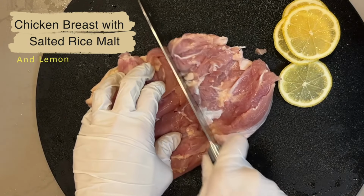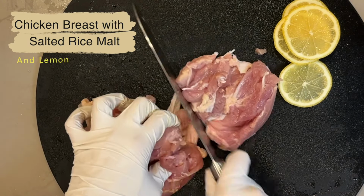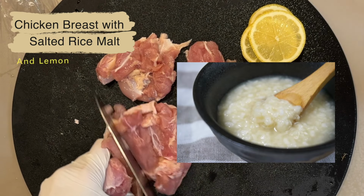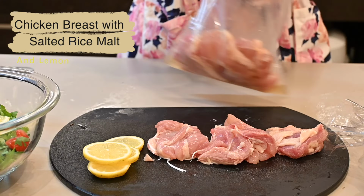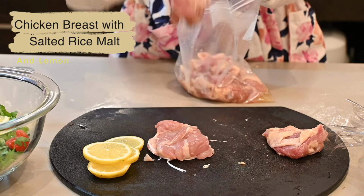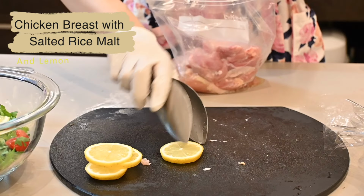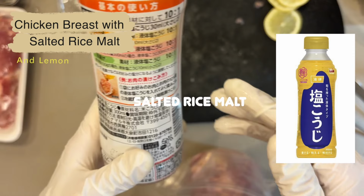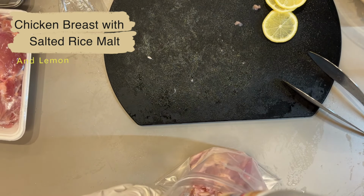I had an extra piece of chicken, so I'm marinating it with lemon and salted rice malt before freezing it as is. Salted rice malt is a traditional Japanese ingredient made from a fermented mixture of water, salt, and koji. Koji is malted rice or beans covered with koji malt, which is used in many Japanese dishes for its unique flavor and fermentation properties. In Japan, this liquid salt koji is quite popular and I use it often myself.